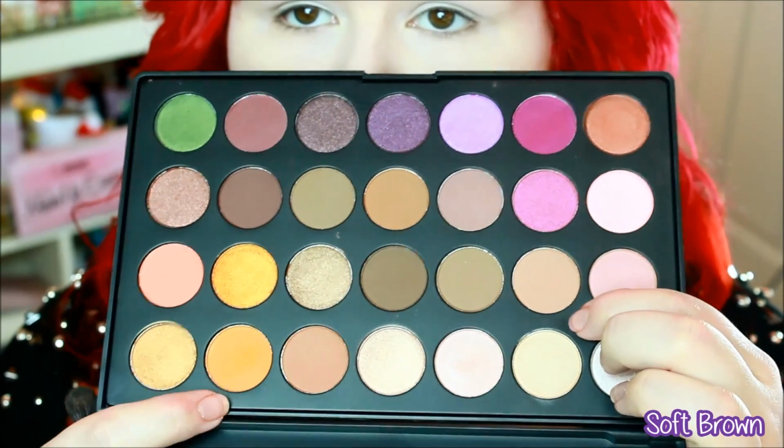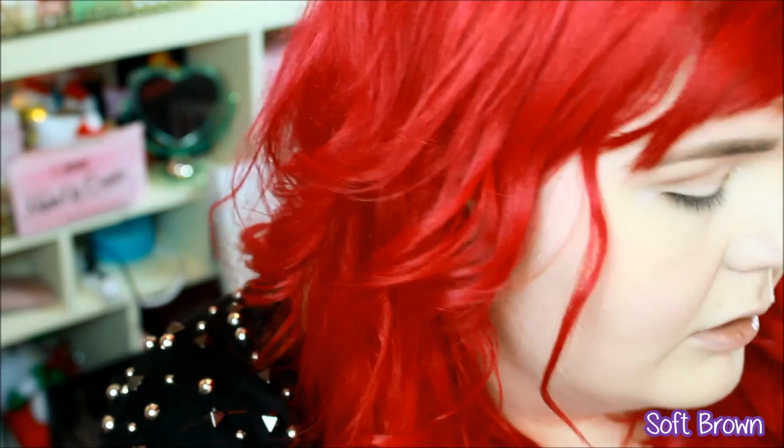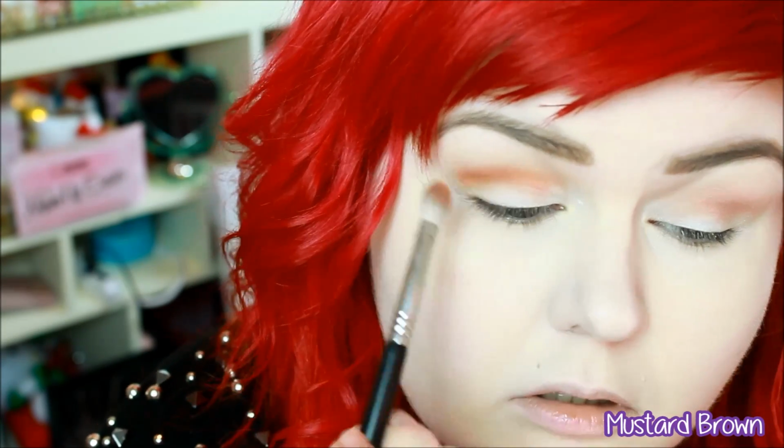None of these shadows have names on the palette. I know they have numbers on the website, but no names on the palette, so we're going to make up some names. We're going to start with the soft brown shade and buff that into our crease. I'm using a Sigma E40, my favorite blending brush. And now I'm using a smaller tapered blending brush. I think it's the A25.